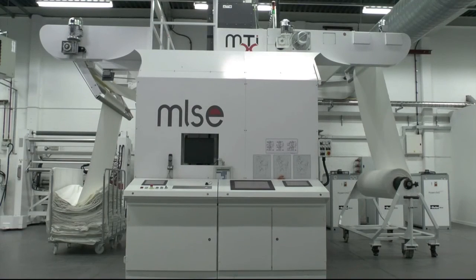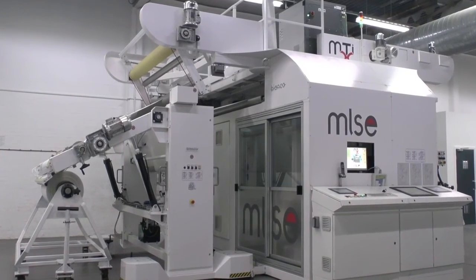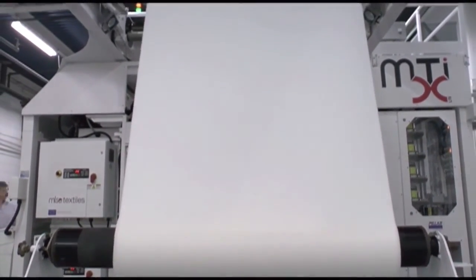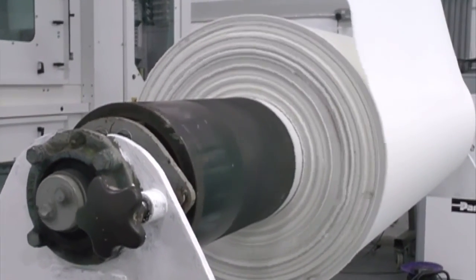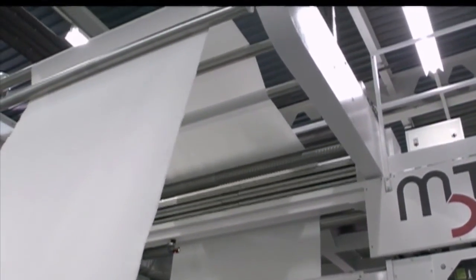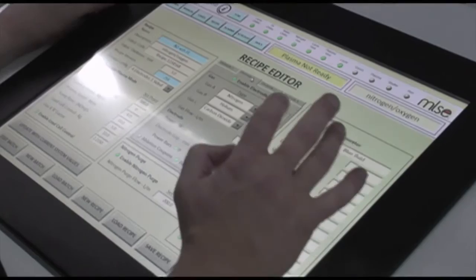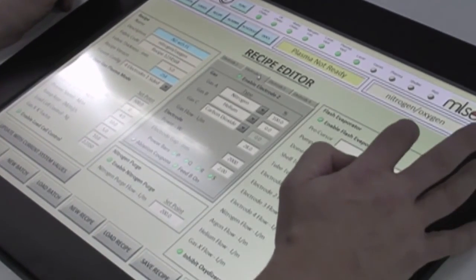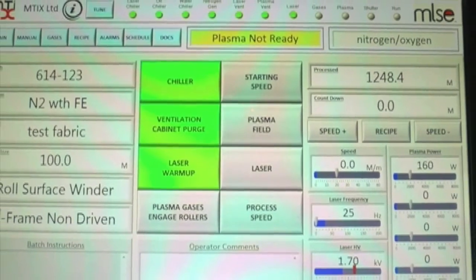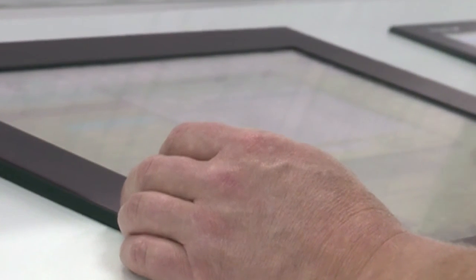MTIX has developed the MLSE process to address the economic and environmental challenges of today's textile industry. The system synthesizes changes to the structure of fabrics to impart a diverse range of performance characteristics, from water repellency, fire retardancy, antimicrobial and improved dyeability, all at 55 meters per minute. Integrating multiple system elements and providing a simple operator interface, MTIX has developed a control system which allows full access to the individual components, providing a reliable recipe and batch processing schedule and performance reporting for batch traceability.